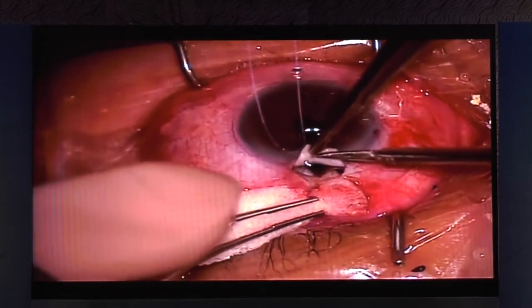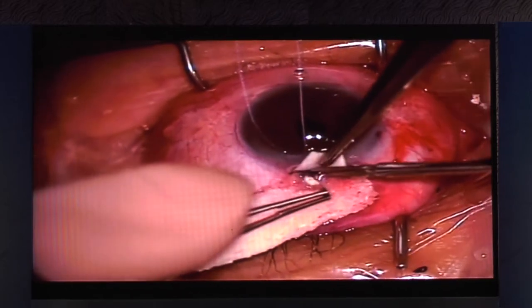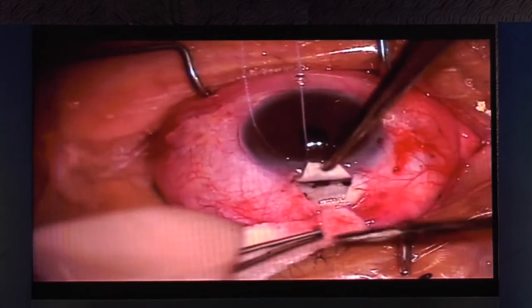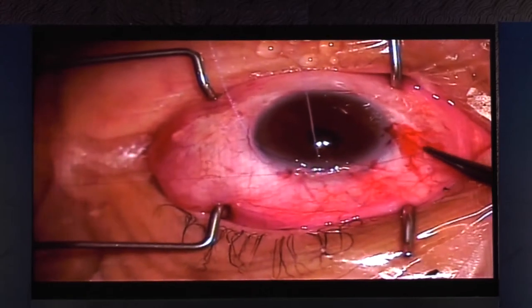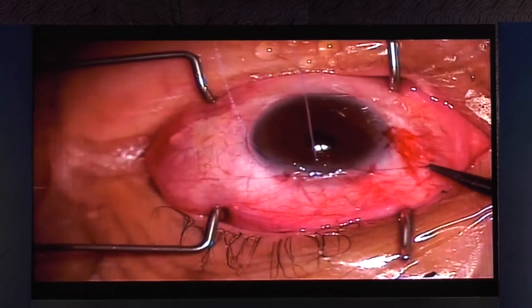And then, in this case, you can tightly suture the flap, medically manage initially before you reestablish some sort of flow. Sometimes you might need to do a YAG vitreolysis as well in the anterior chamber if it gets blocked subsequently. Say again? Pseudophakic? Yes. Yes.